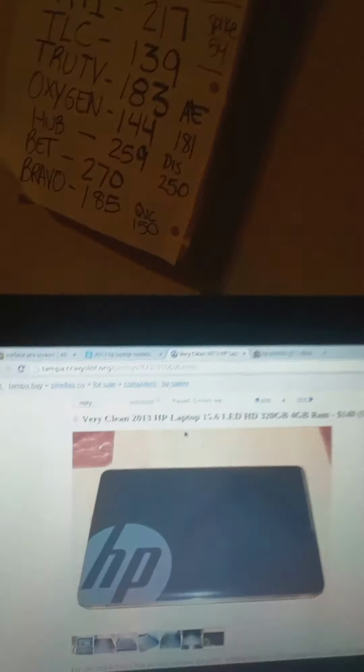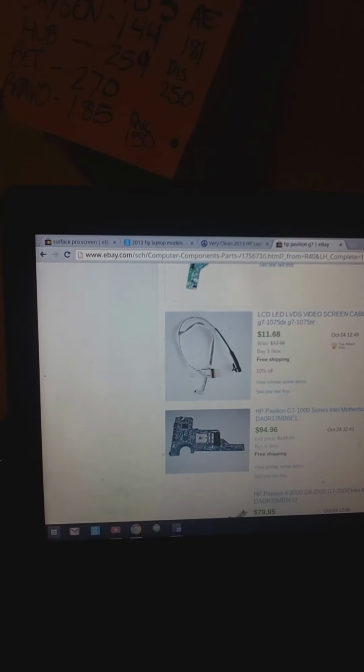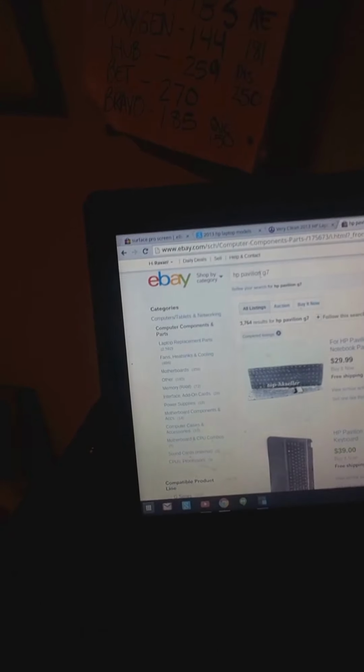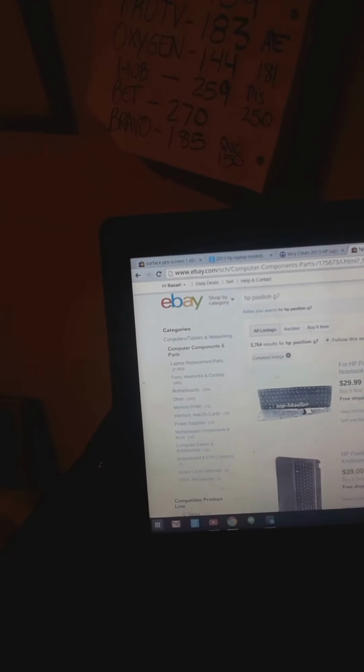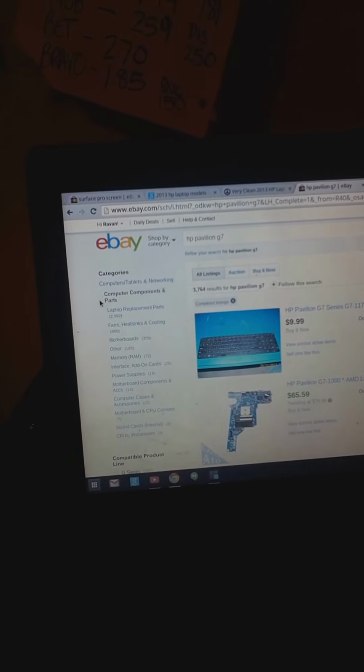But I forgot, I skipped a part, and I'm sorry. When you do the search on Craigslist, like we did, looking up laptop, and you pick something, before you know if it's worth getting or not, click over here on eBay. Gosh, I hope you guys can see this. What you do is type in HP Pavilion G7 and do a search. Now, since you're going to be selling laptop parts on eBay, come over here to Computer Components and Parts, which I'm already on.